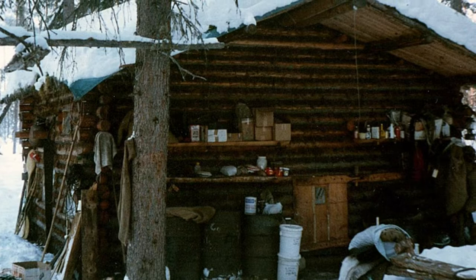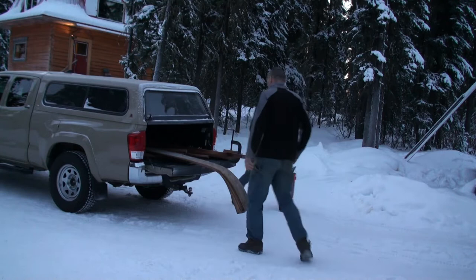And there were a number of old cabins up there. They had been occupied last right before the Second World War. And all these old cabins had steel rip saws and steel crosscut saws. So we would cut boards. We would cut birch boards.